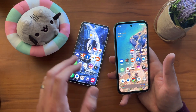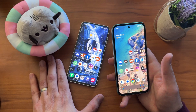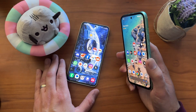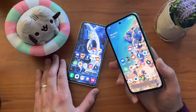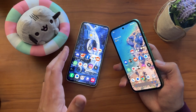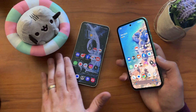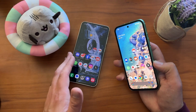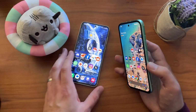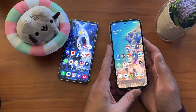I didn't talk about the build materials, but the S24 FE is a lot more premium than the 8a. You're getting Gorilla Glass Victus Plus and the aluminum frame. You get a metal frame over here as well, but Gorilla Glass 3. The materials used make it feel like the S24 FE is a much more premium device. Samsung angled the design of the S24 FE to be a less expensive flagship. Google really didn't have any notions like that, any goals like that.